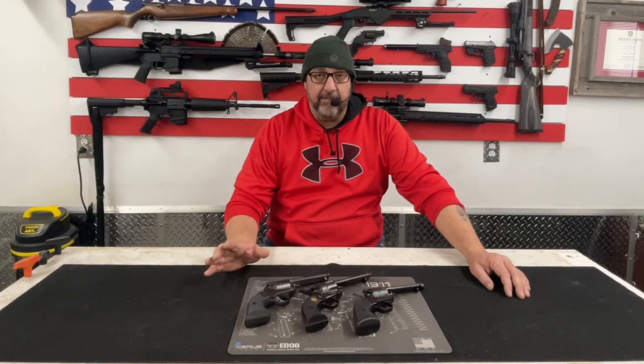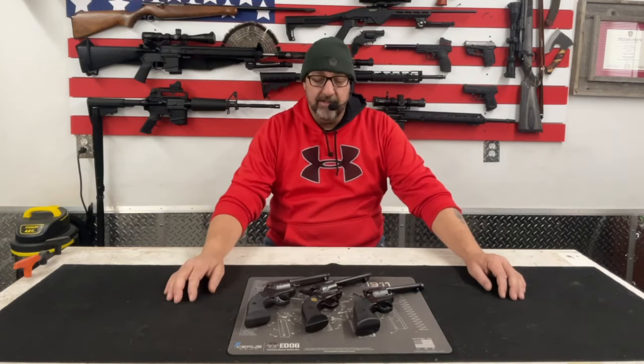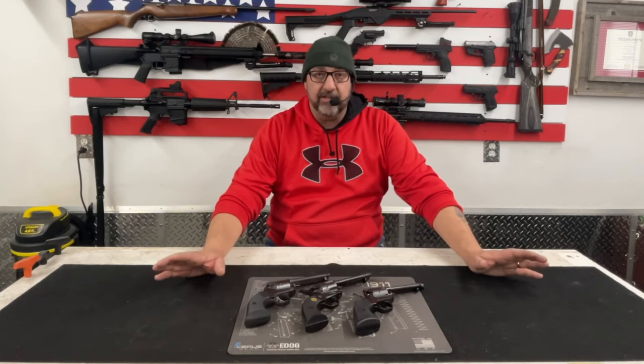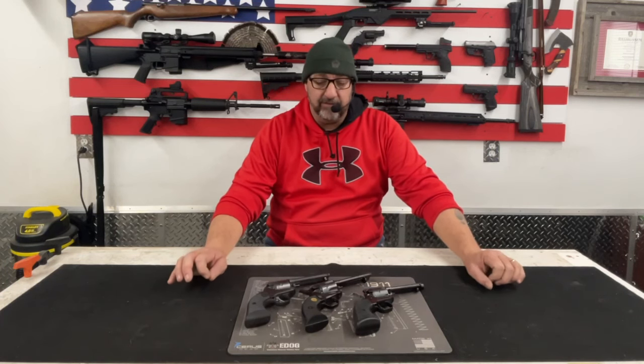The cylinder gap on it is absolutely atrocious. I could literally feel the muzzle blast on my hands. It wasn't painful or anything, I could just feel it. It had the least level of accuracy out of all three of the guns. The Chiappa was my least favorite.